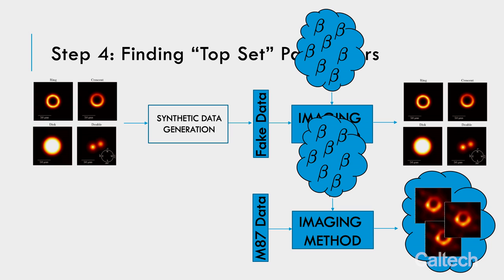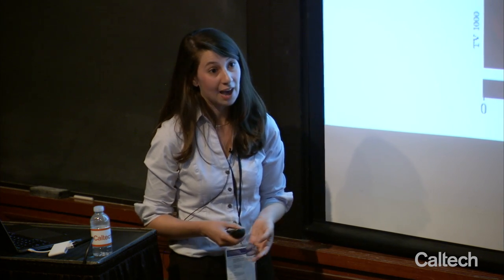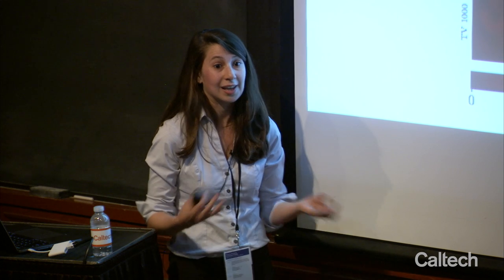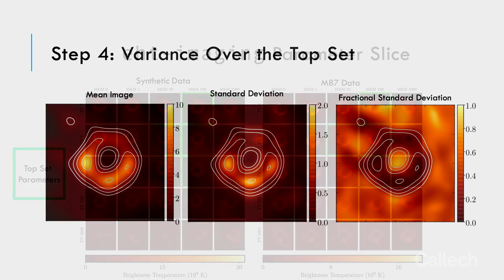And once we had done that, we could analyze differences in those images. Just to give you a sense, for one of the parameter surveys, we looked over hundreds of thousands of images with different knobs, and we chose 1,500 that gave good images on synthetic data. Here is a slice of two of those parameters, and green shows the ones that we had decided were good parameters based upon their performance on a number of different synthetic data tests. And once we had identified these images, we could look at variations across them.